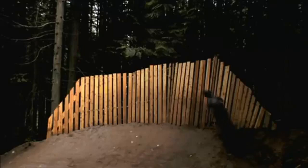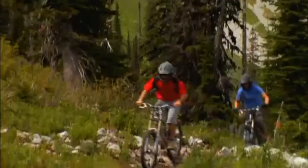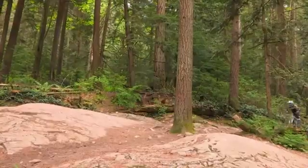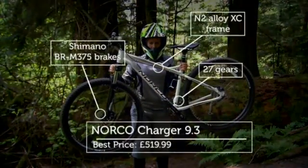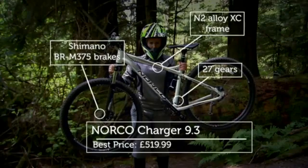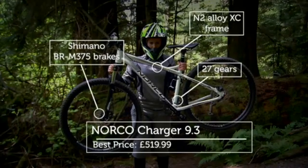As we're not as expert on 29ers as some of the bikers who use these trails, we decided to test three entry-level models. We both began by using a Norco Charger 9.3. This is an attractively priced machine with good mechanical brakes and an alloy frame.